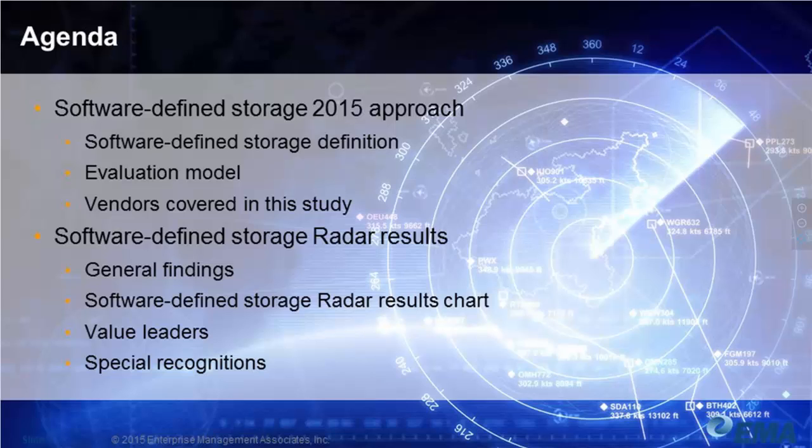We'll go through a software-defined storage results chart, and basically this chart is a quantitative measure, really taking a look at one vendor versus another, both in cost efficiency and overall product capabilities. And those are each broken down in some additional axes, which I'll talk about again later. And I think one of the key things to the EMA approach is the use of not only the product, but the value itself.